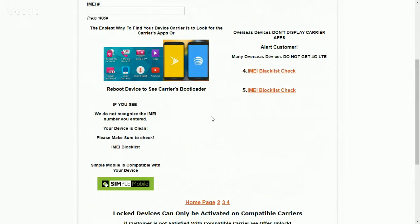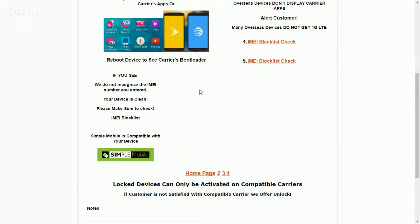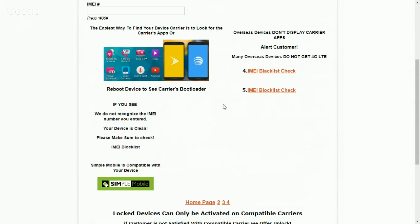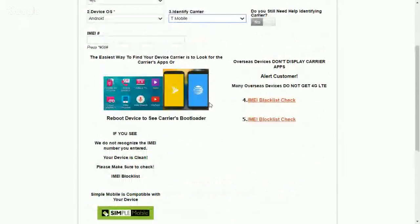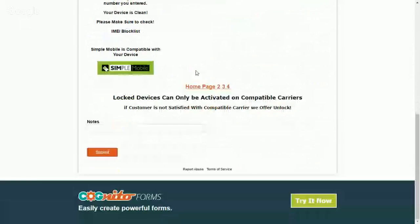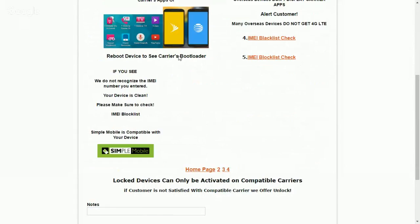Most of the time you don't have to do that for T-Mobile phones because we use T-Mobile's verification website, so they will tell you right then and there if it's blacklisted or not. But if you have an AT&T phone, in order to work on Net 10, it has to be in good standing with AT&T. So that's our breakdown of the Tracfone features.